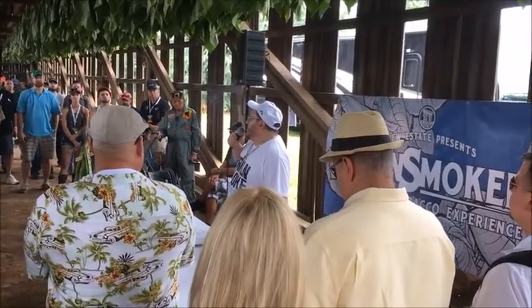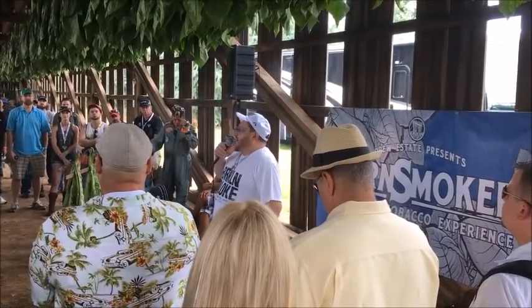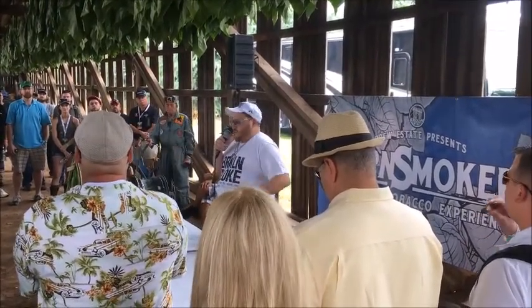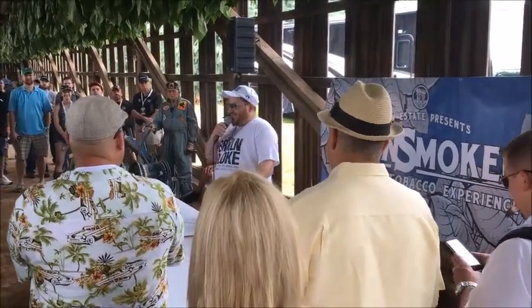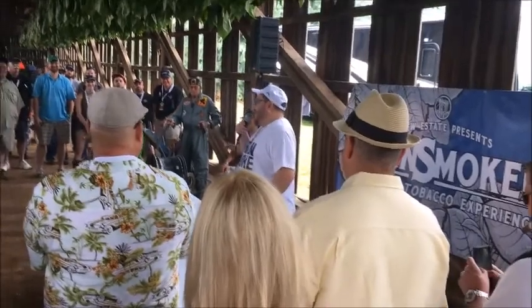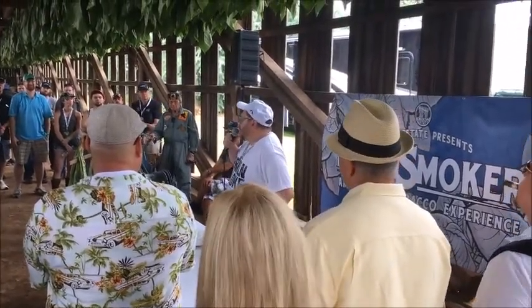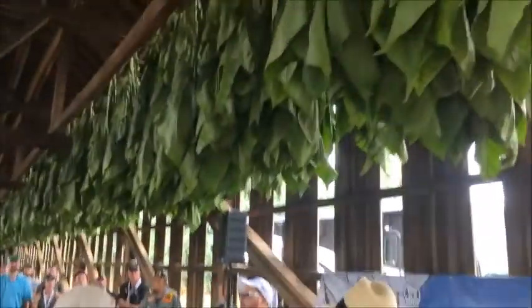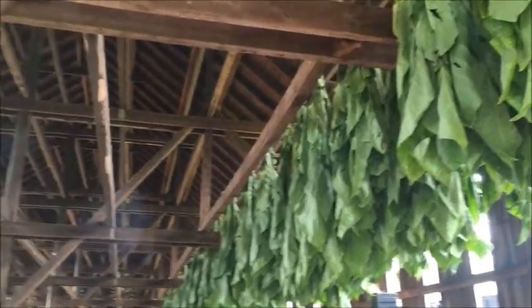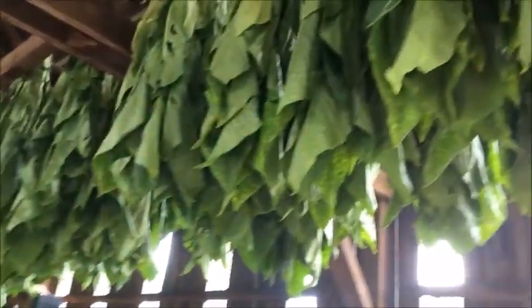Here in the barn, this section of the tour for you guys is what we call a curing barn. And a curing barn, what you see here is very primitive, right? Putting up a curing barn like this costs about 100 grand. It's not expensive, serves the purpose.